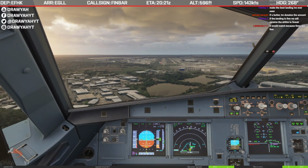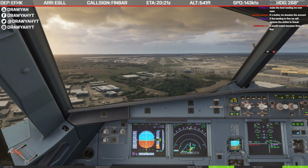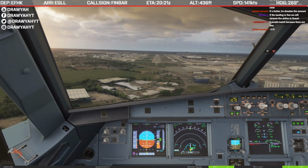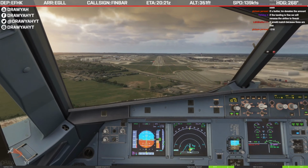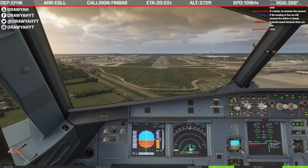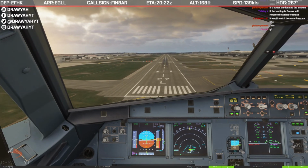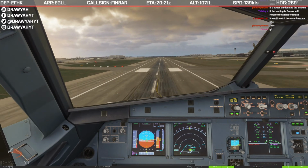Oh, far nicer than the iniScene A330 where it just played that sound the entire landing. That was horrible. It's changing though. 100 above. Minimums. Minimums continue. 100. 50, 40, 30, 20. Retard.